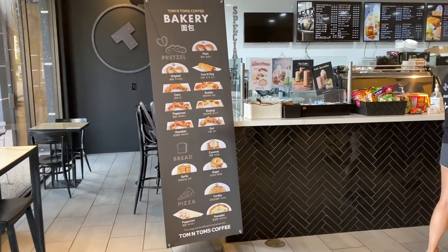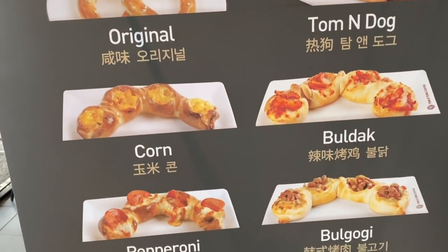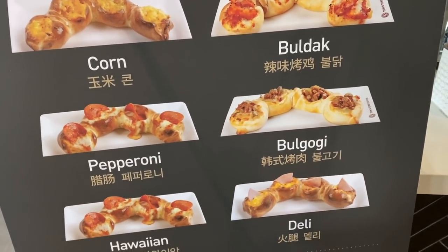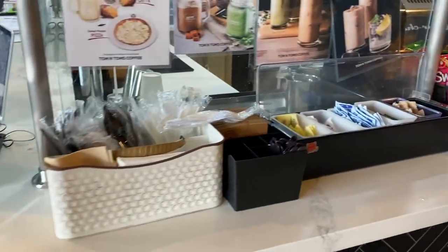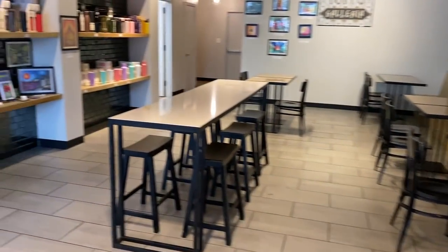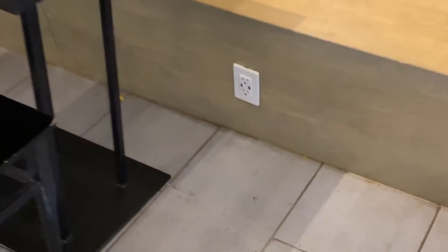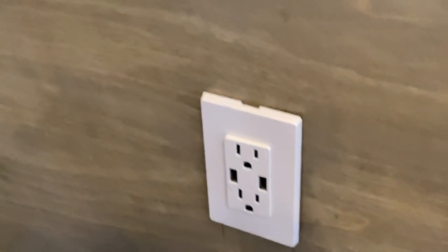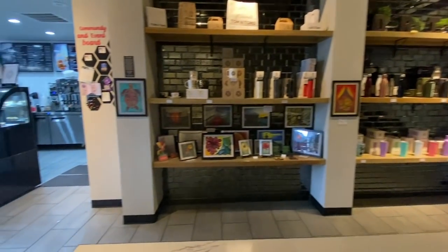Alright guys, as you enter this place, wow, it is so spacious. Ooh, look at all these pastries! Wow, bulgogi stuffed pretzels, that looks so good. They also have bread and pizzas available, and all these goodie snacks ready on the counter for you. Really cool place to just chill. They have free Wi-Fi, and I think their plugs have USB ports. So if you want to come here to study and relax, it's a really cool place to do so.